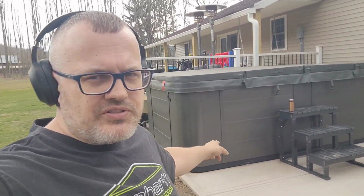This is a 12-person swim spa. Nobody's feet are touching. Everybody's got their own seats. There's space in the middle for the kids to run up and down. And inside this cabinet, this whole swim spa is covered in foam. This thing is insulated and then heated, just like a hot tub.